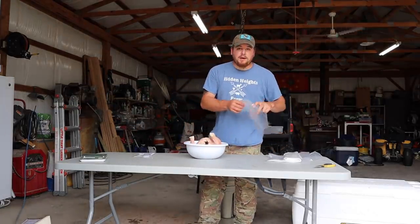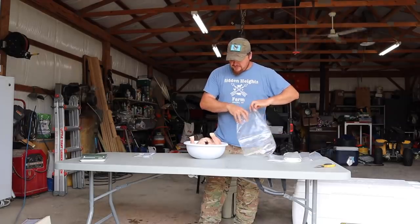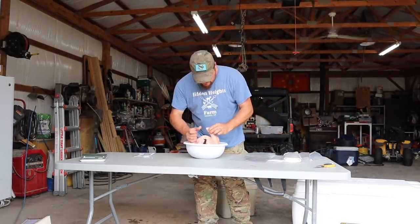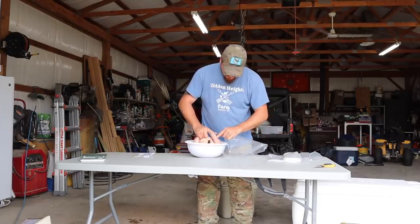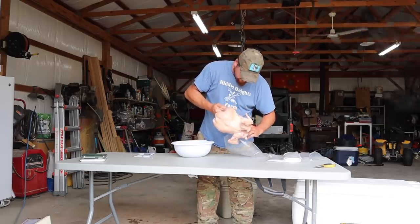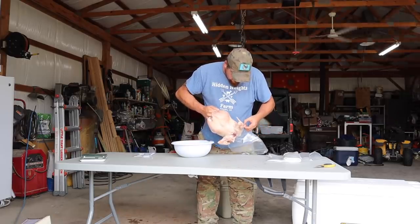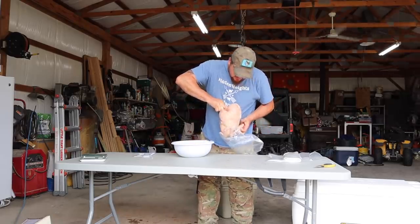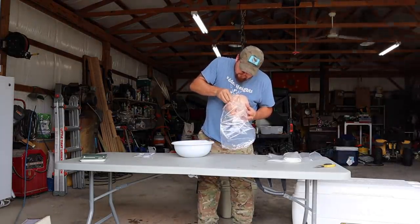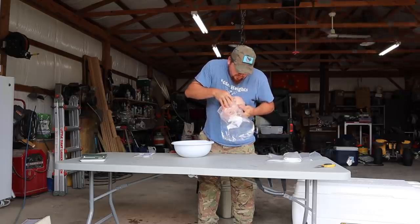All right, guys, we got our bags. Like I said, this is the first time doing this, and I'm hoping these bags are big enough. It does say to put the bird head down, which you don't have a head, but you want the legs sticking up. I don't know if we're gonna be able to get these big birds in here, actually. Golly. This is a pretty good fit.